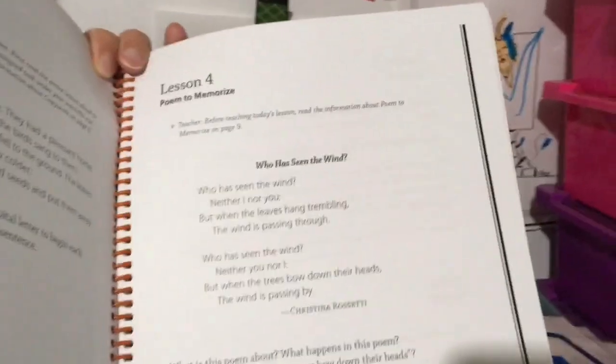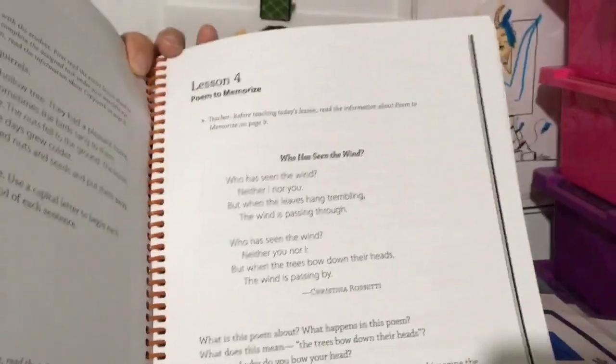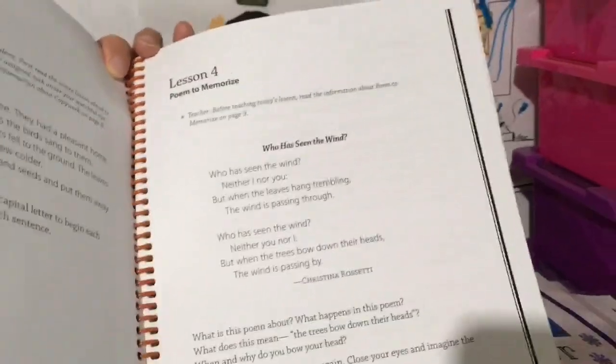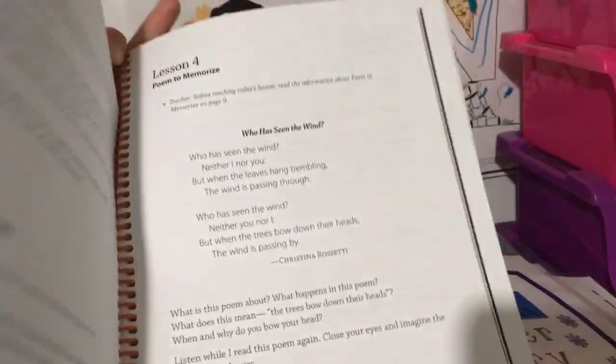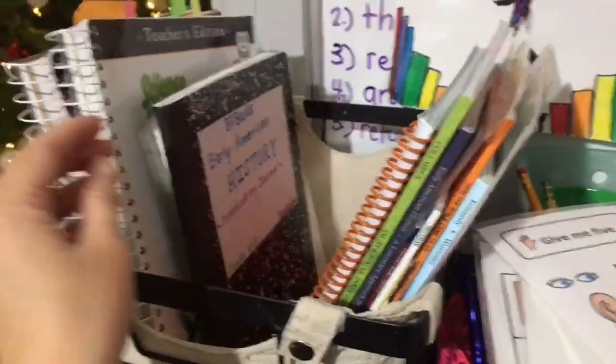There are picture studies, and they show you a picture of a squirrel, for example. Then you just talk about what's in the picture and what you see and things like that. So that's kind of fun. I enjoy doing that, and everyone can participate in that. This goes with our history.